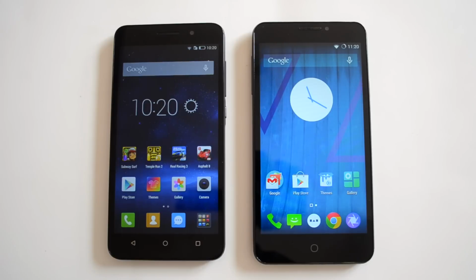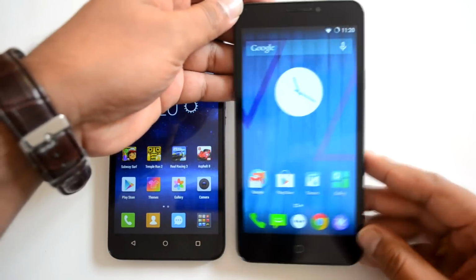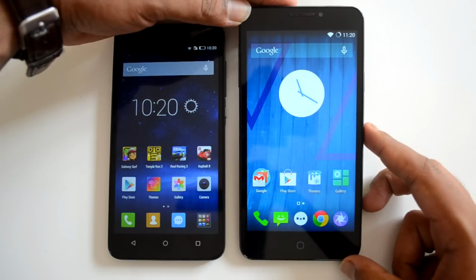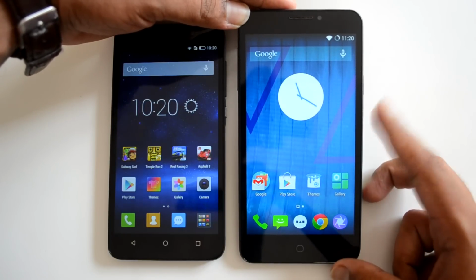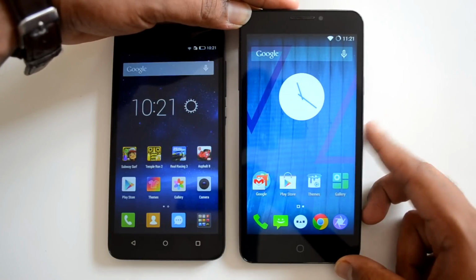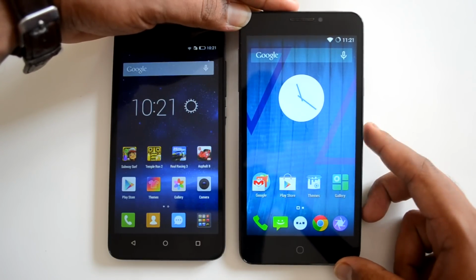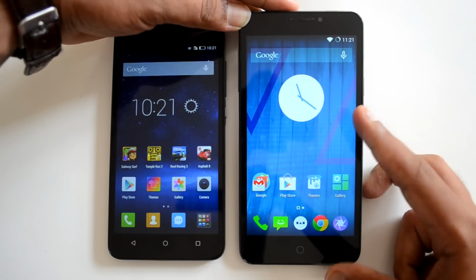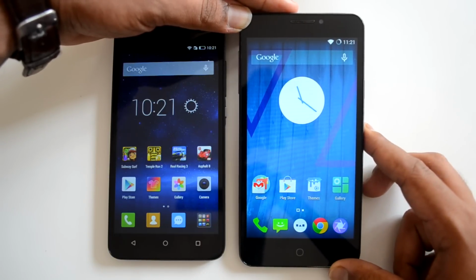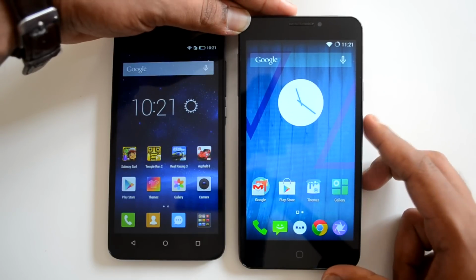So the Yu Yureka was announced early this year and was available exclusively on Amazon. The device was really a trendsetter in the budget, or rather the mid-range category, and it was priced at 8,999. This device sports a 5.5-inch HD display. It's powered by a Snapdragon 615 64-bit octa-core processor with 2 gigs of RAM and 16 gigs of internal storage, and it has a 13 megapixel rear camera and a front-facing camera as well. It runs Android 4.4 KitKat with Cyanogen OS on top of it. This is the first device which has the exclusive rights in India with the Cyanogen OS, so the Yu Yureka was a really massive hit in India.